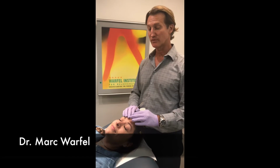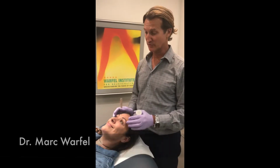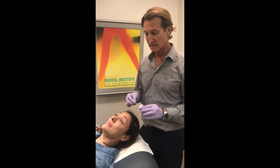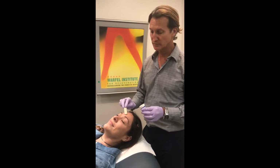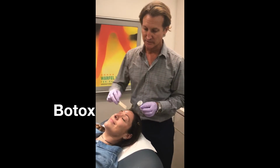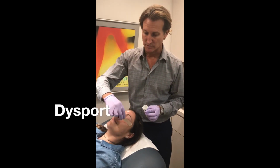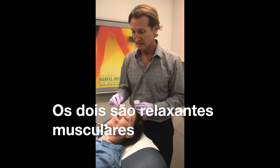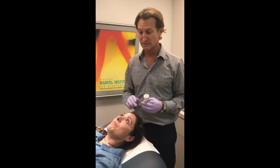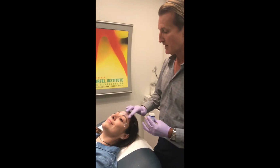Today we're going to remove the wrinkles from Rafaela's face, and we're going to do that with a product called Dysport. So as I get her ready, I'm going to make her numb first with a little cream. And while I'm getting her ready, I just want to explain the difference between Botox and Dysport. They're both a muscle relaxer. Botox has been around since before the year 2000, and Dysport came in soon after.